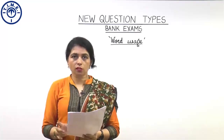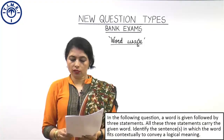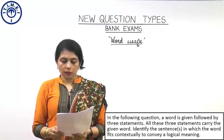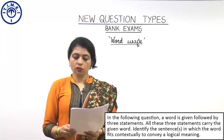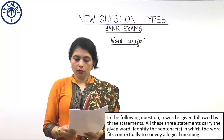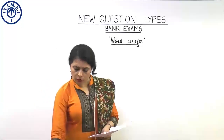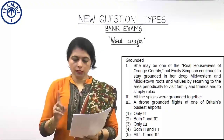I'll read out the directions for you. The questions are 3 in number. In the following question, a word is given followed by 3 statements. All these 3 statements carry the given word. Identify the sentences in which the word fits contextually to convey a logical meaning. So, the first word here, as of course is visible to you, is grounded.